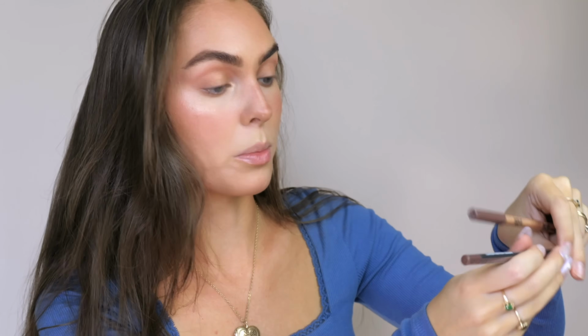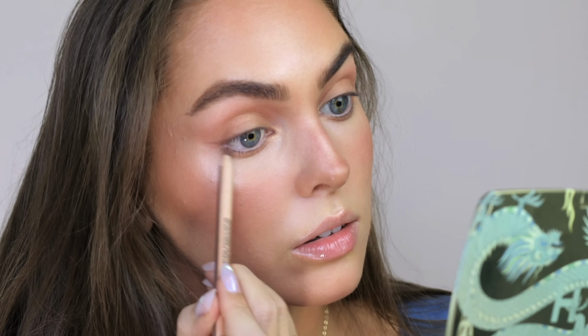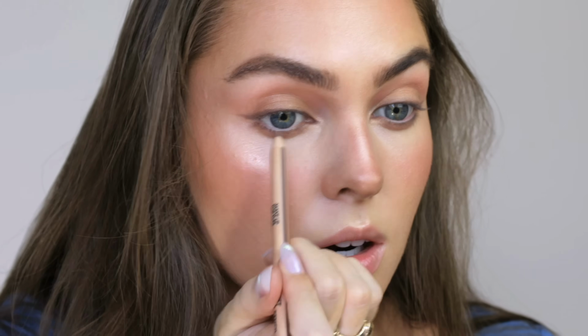I've already tried this out and the formula is beautiful, but I am just going to use the regular pencil on my eye today. This is such a pretty shade, a lot softer than going in with the black. I like to add a really soft wing at the bottom and top like that. Also added a little point in the inner corner, creates more of an almond shape, though my eyes are just, they're round.